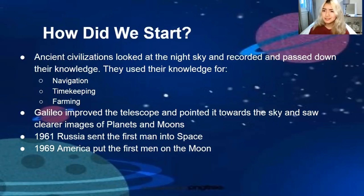So what did they use this knowledge for? They used it for navigation, timekeeping, and farming. Navigation just means getting from point A to point B. So right now we have GPS, so we could just plug it in and follow where the arrow is going, but they didn't have that at the time. So they used stars. They had the North Star, and based on where they were going, they could tell if they're going north, east, south, or west.